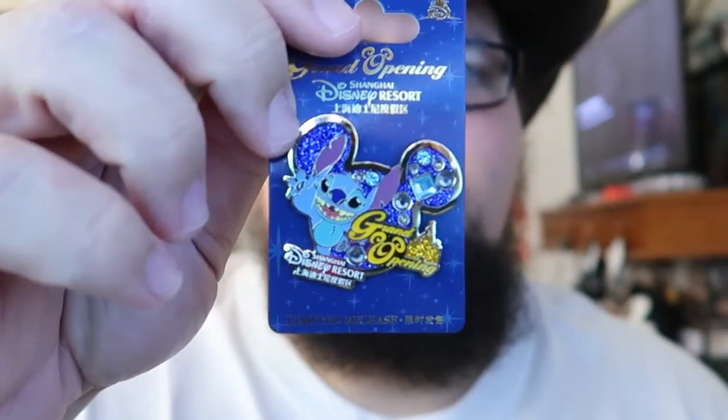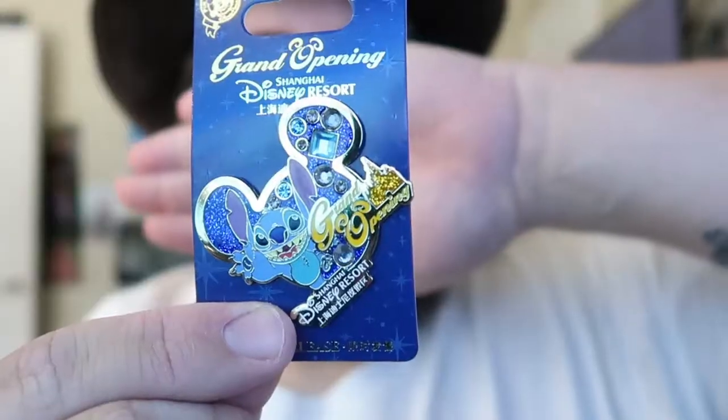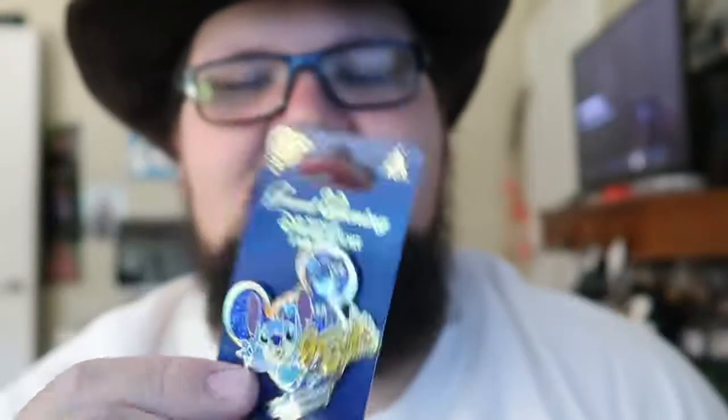And this one was 59 yen originally. This one, you can't see the price. And then it's $2.99 here in the States. So it's Stitch. It's the Shanghai Disney Resort grand opening, and A, it's Stitch. B, it's limited release, but I can't tell you how many that is. It's Stitch, so what does it matter? It's gonna go on my Stitch lanyard. So he's super cool.